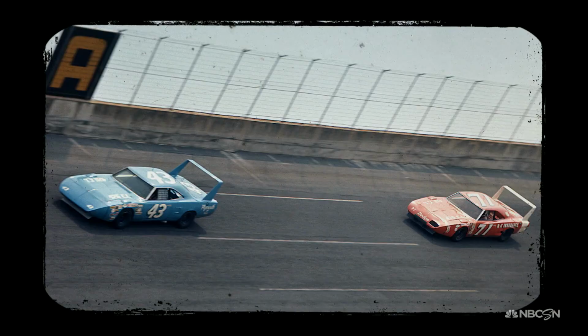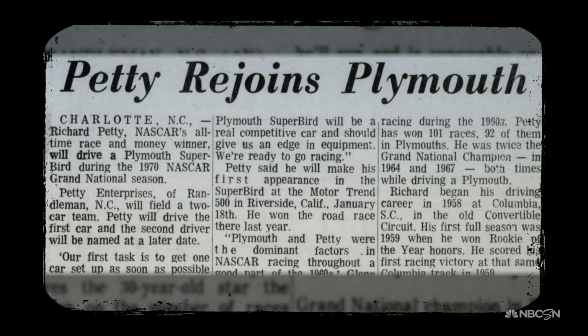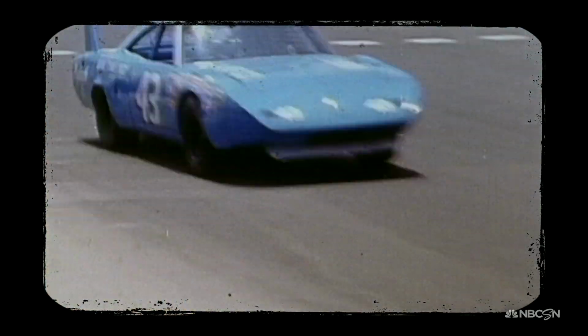By April of '69, Plymouth had said, okay, we'll get you a Superbird if you'll come back in 70. And he said, I'm back. It's amazing to me that he switched to Ford, and in the first 3 months had already committed to come back to Plymouth in 70 because of that Superbird.